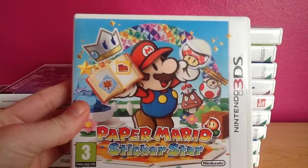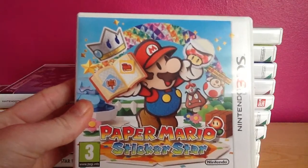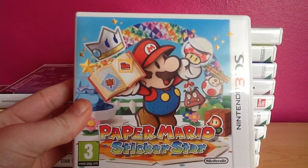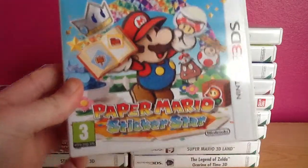Mario Sticker Star, really enjoyed this game. I haven't quite completed it yet, but I'm sure I will. I'm enjoying battling with the stickers. The bosses are fun to beat, and it just looks really good, and it's so bright and colourful, and I definitely really recommend this game.